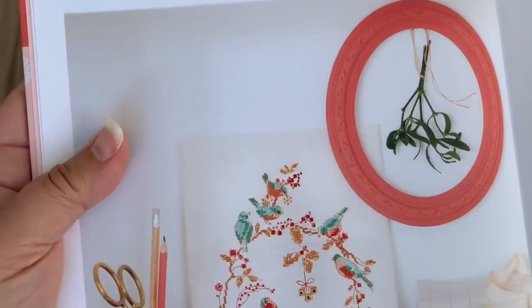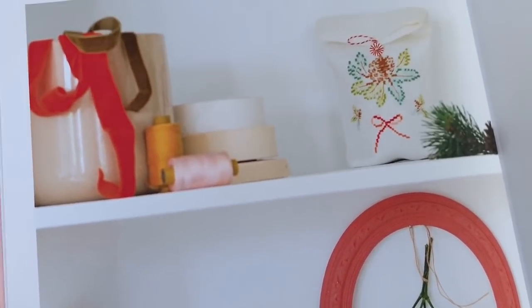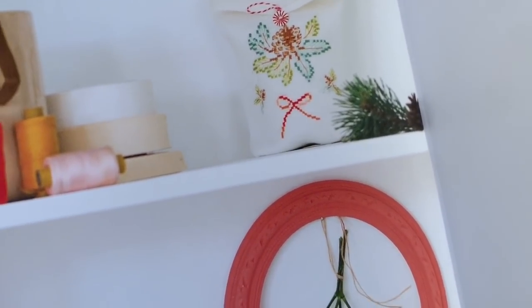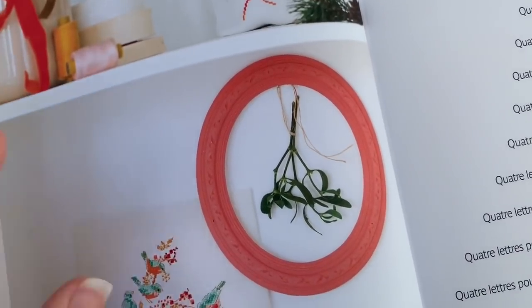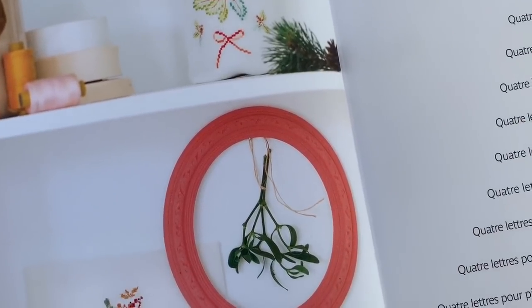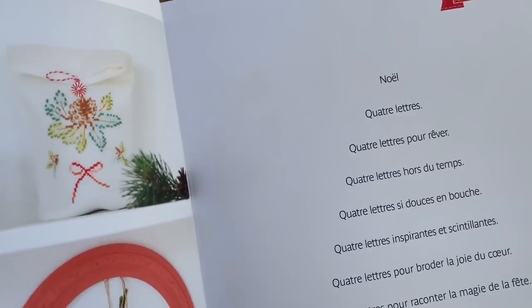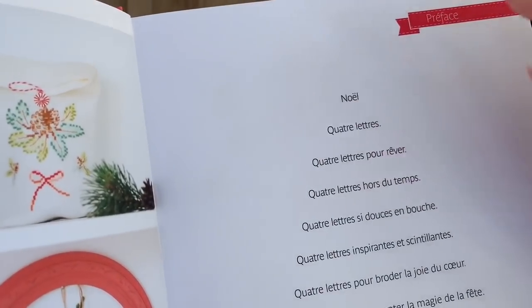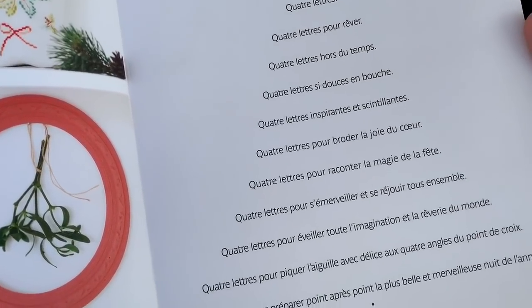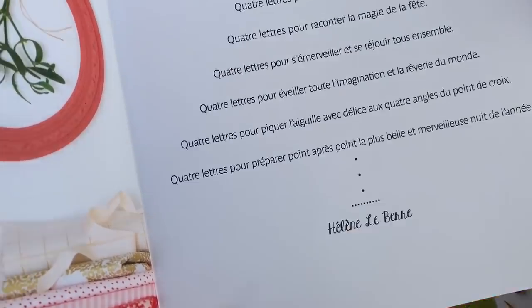Just some little vignettes here at the beginning of some of the patterns, showing different ways of finishing them. And I have to say, how cute is that? Just taking a little sprig of maybe mistletoe and hanging it in a frame. Goodness, creative. I haven't the faintest idea what all this means, except Christmas. Maybe somebody can translate that for me. I'm probably going too fast, but that's okay.